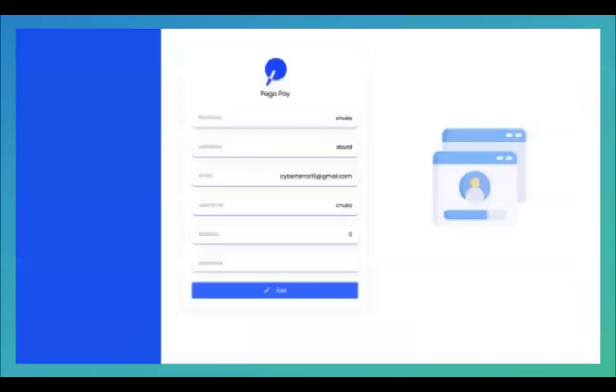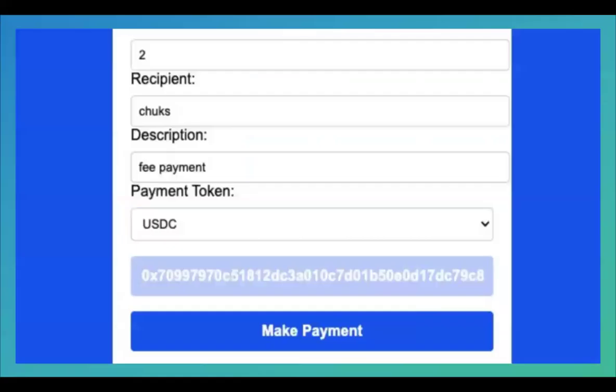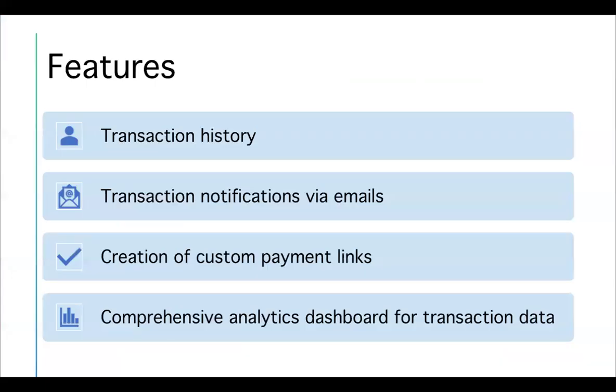What are the current features of the solution? We've got the transaction history. Transactions being made are also sent as notifications via emails or via launch devices. Users get to create custom payment links and a comprehensive analytics dashboard for transaction data.